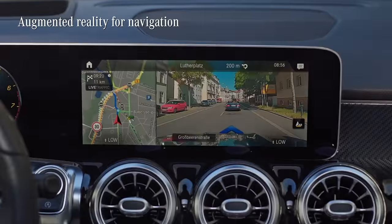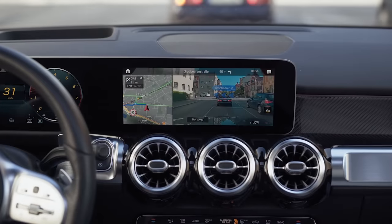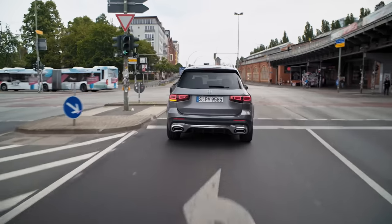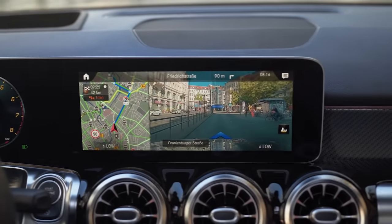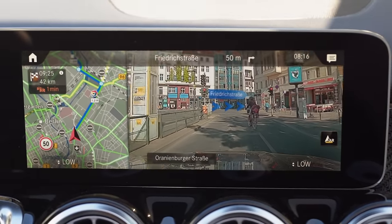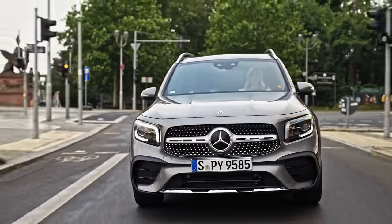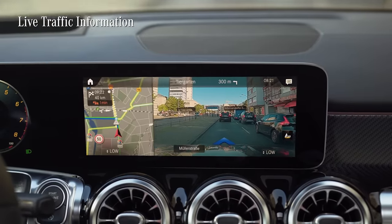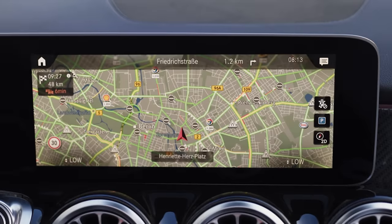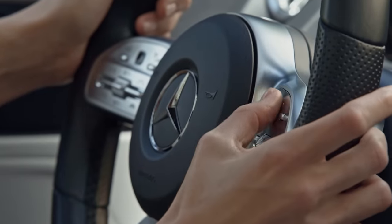This is the augmented reality for navigation, a perfect helper in complex traffic situations. It brings the real world into the MBUX for an immersive experience. Check it out. Directions, signs, POIs, and street names pop up in the real live camera picture in the display, so you always have an immediate orientation. The navigation even includes live traffic information, which is a real-time representation of the situation on the street, always giving you the best route. And once again, the controls are at your fingertips on the steering wheel.